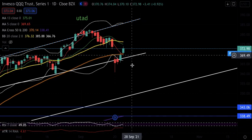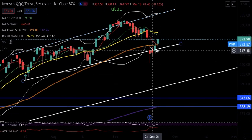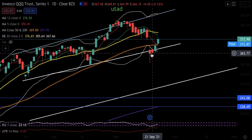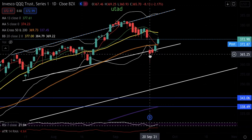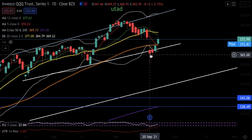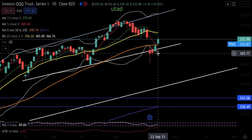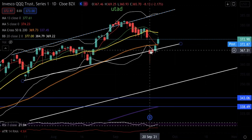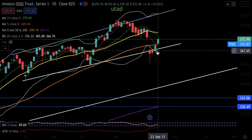Moving on to triple Q. I said yesterday, triple Q closed above this critical support level. This looked like a false breakdown. It took out the area of liquidity. If you still don't know what an area of liquidity is, I mention it all the time. The area of liquidity is where the retail traders set up their stop losses. And the market makers will take out the stop losses because the retail trader is looking at this support level, thinking we're going to get a bounce from there again.